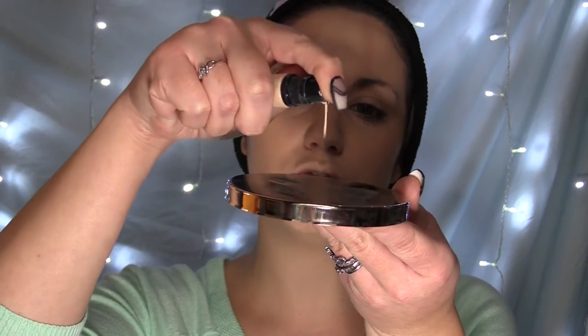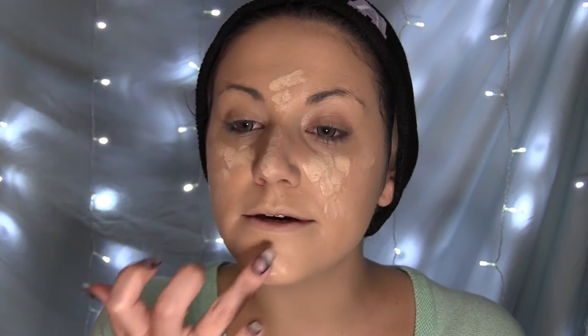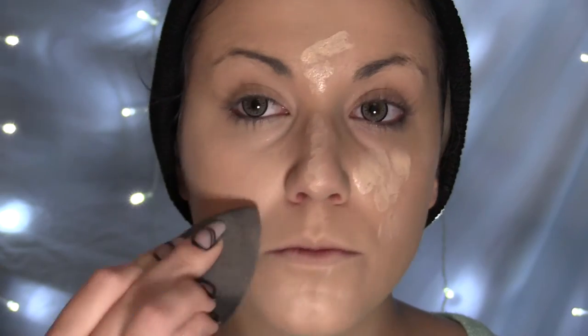Now for concealer, I'm going to be using my Pro Longwear Concealer from MAC, and I wear the color NW15, and I'm going to pump that onto the back of my candle doodad here, just one little pump. I'm going to take that with my finger and just map out where I want my highlight to be. So under my eye, a little triangle under my eye, a little in the center of my forehead, down my nose, and I like a little extra coverage here on my chin. And then again, I'm just gonna go ahead and blend that in with my beauty doodad.